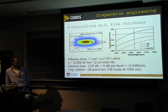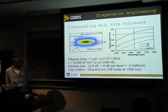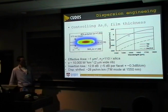This is a TM mode, transverse magnetic mode. We have a lot of the mode spread out into the cladding with a very low refractive index compared to the arsenic trisulfide core. So we have a strong waveguide dispersion term, and when we combine that with the material dispersion shown in green, we get the total dispersion shown in blue.